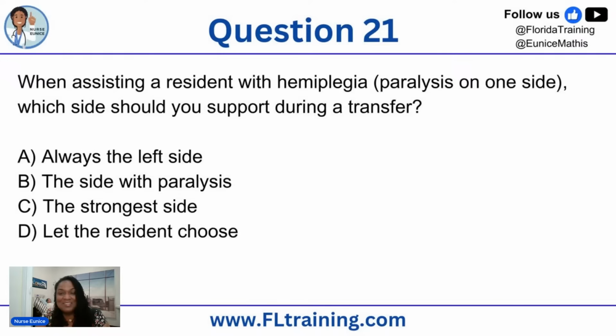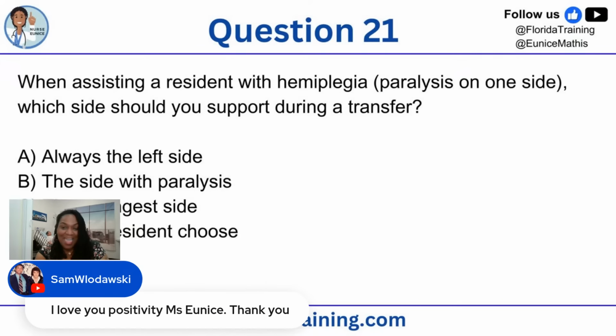I love you also, Sam. Let's show that comment. I love you too.